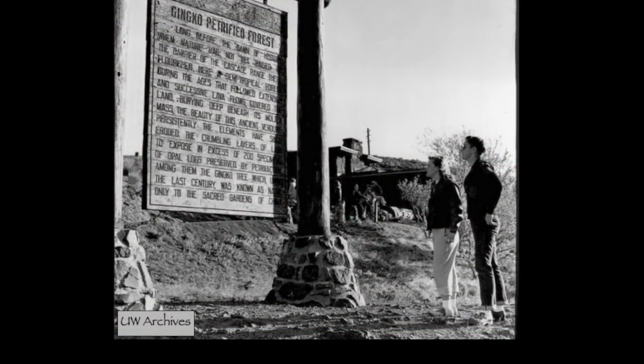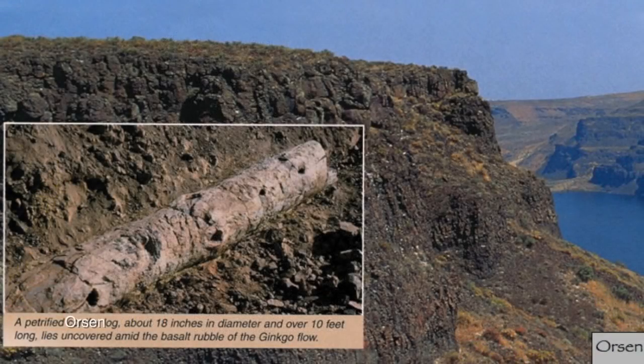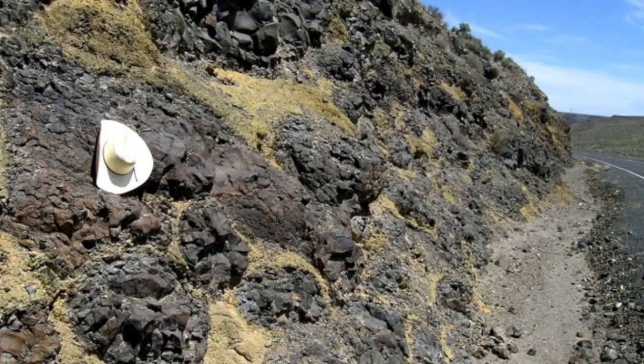So, archival photos of visitors who are still stopping and visiting. Well, here we go. Our logs coming right out of the basalt. Seems impossible to believe. But if we pause and really address these pillows, I think we can feel a little bit better about why these petrified logs are coming out of this lava.